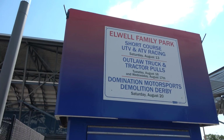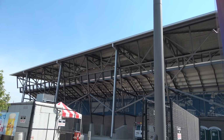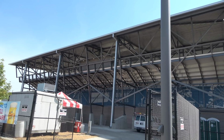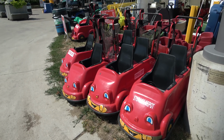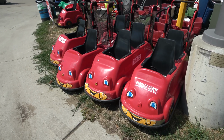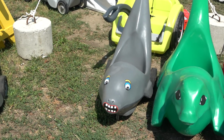The Elwell Family Park, which seems to be like a new set of bleachers and grandstand, is home to ATV racing, tractor pulls, and a demolition derby. Very unique. These strollers you can rent are just adorable. Look at that. Strollers to rent will be like $10 or so, but look at the cuteness. Update, there are more cute strollers you could rent.